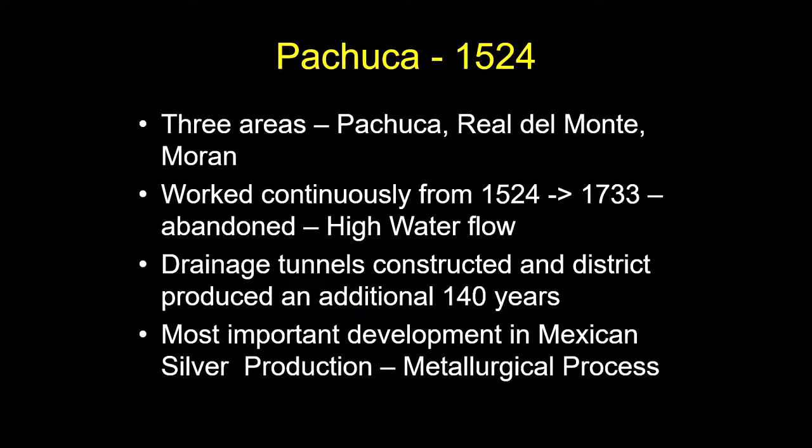Pachuca, Diamante, and Moran are all the same area. They were worked until they got abandoned in 1733 because of high water flow. High water flow is a problem in most of these deeper mines. Even though we have a desert climate at the surface, the water table is still a problem. A drain was constructed, taking 140 years to production. And the most important development at Pachuca was the metallurgical process.